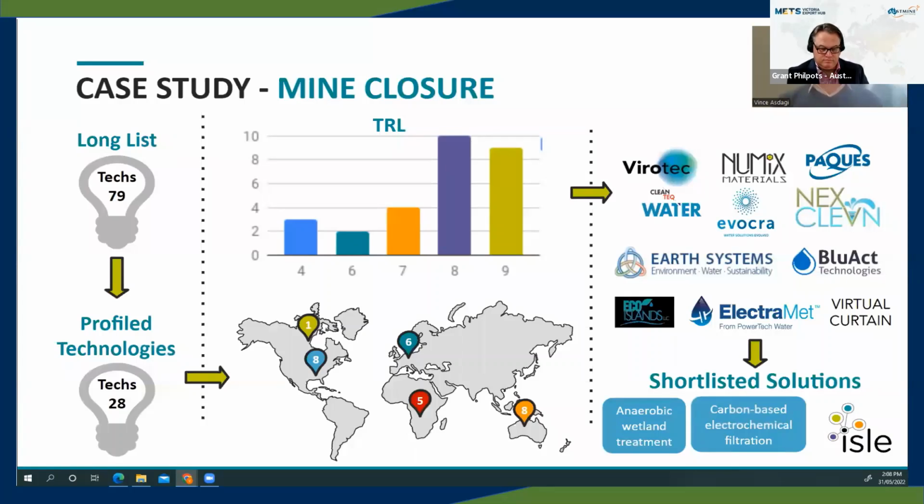The next and final example is one of a large global miner that had a mine closing in 15 years, or planned to close, as those in the industry know it. What's planned isn't always what happens. And originally the plan was to treat the mine wastewater with lime. When that was studied, it was identified that it was commercially and logistically impractical, and we were asked to look at various new technologies to solve that problem or to deal with that challenge.